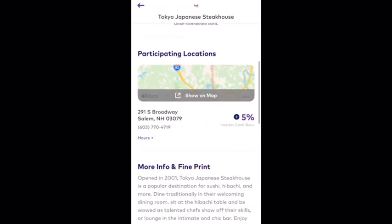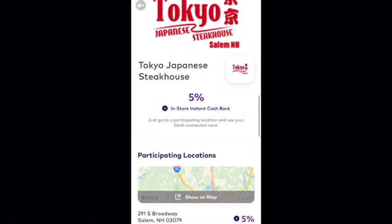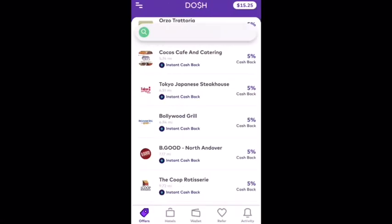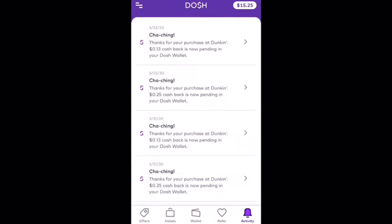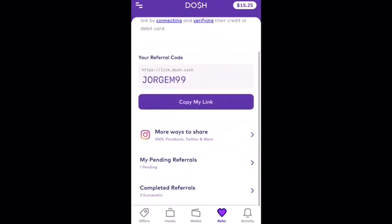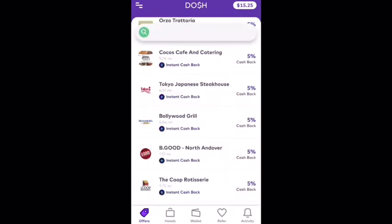As you can see, another one here near my area is a Tokyo Japanese Steakhouse. I get 5% if I ever go here. I actually went to that restaurant one time and didn't know it was on the Dosh app, and then I got a random notification saying I got cash back. So that was pretty nice there.